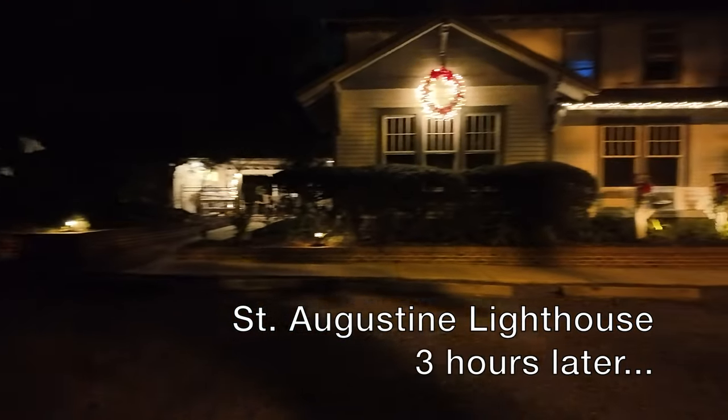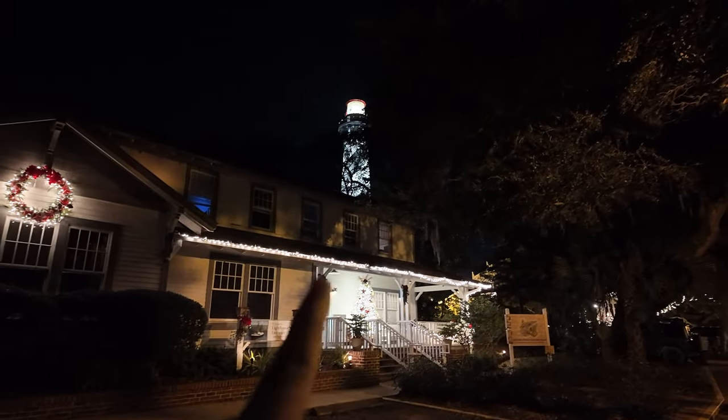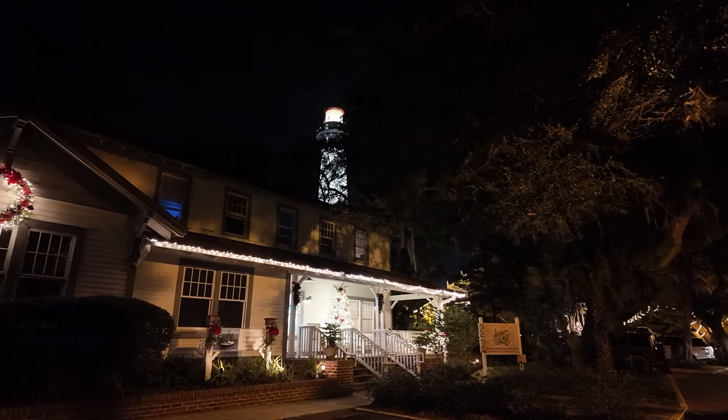And we're back. Our destination, right there. So as we get ready for our tour to begin, which is the Dark of the Moon tour, I do want to point out that this lighthouse is celebrating 150 years in existence. It was built between 1871 and 1874.